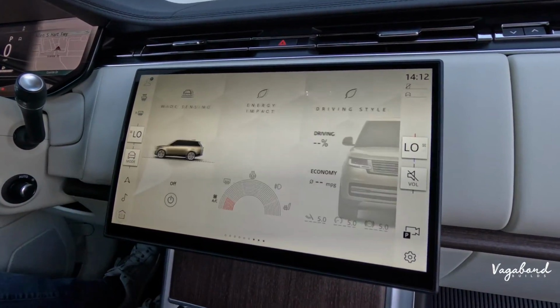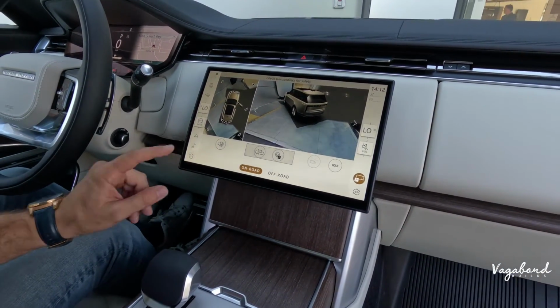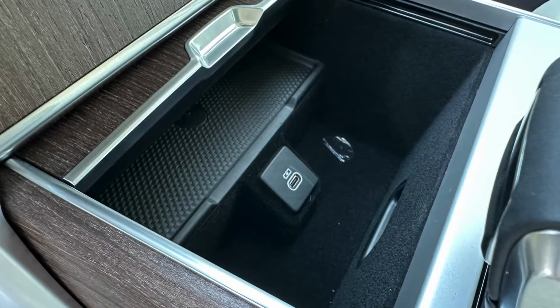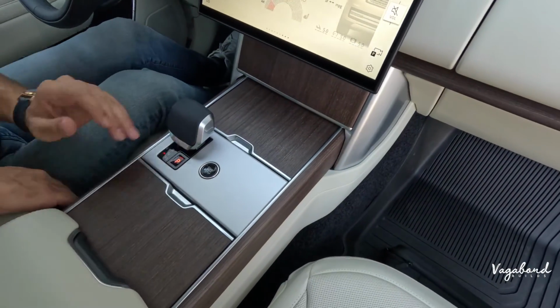All right. You also have the camera button here as well on the right, instead of going into the interface too. Now, what's under the wooden inlay? We have the wireless charging pad, USB-C plug-in with some cubby room, engine start, stop button, and your shift lever.